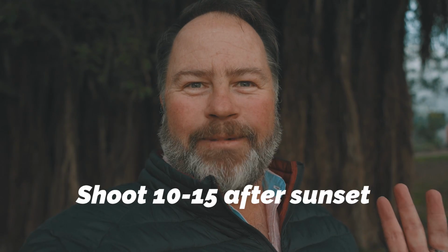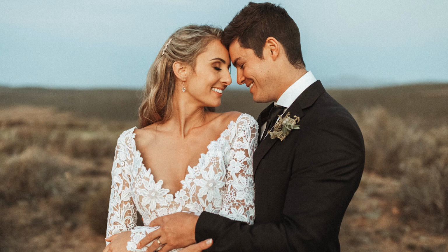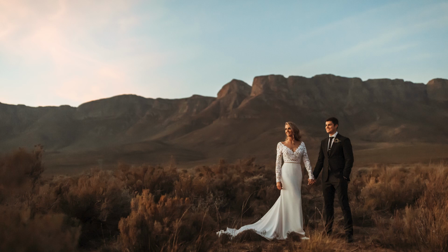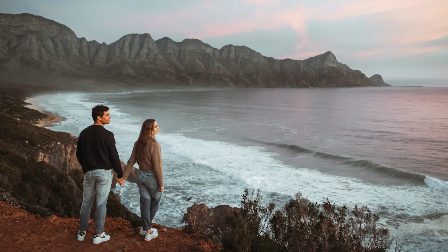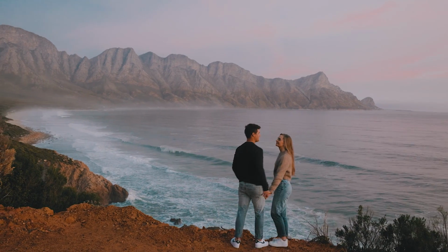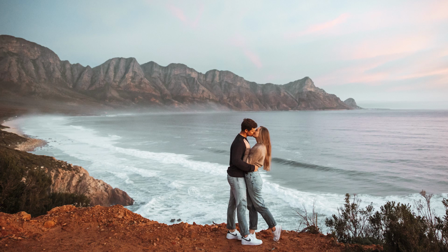Okay, so the last tip, guys, is definitely shoot 10 minutes to 15 minutes after sunset. Don't stop when the sun is down. Wait maybe 5 to 10 minutes. Wait for the light. Even if you have to shoot at a higher ISO, these days I shoot 10 to 15 minutes after sunset, and the light is magic.